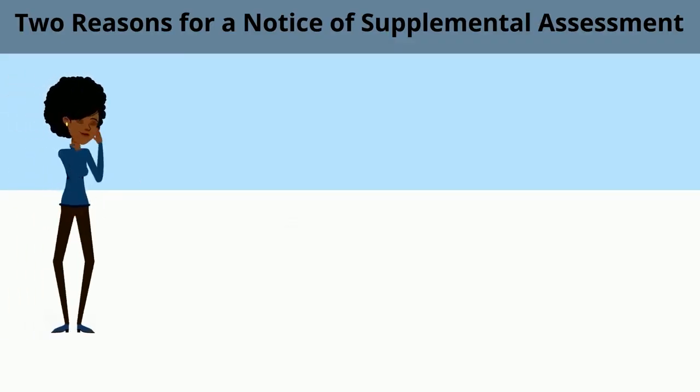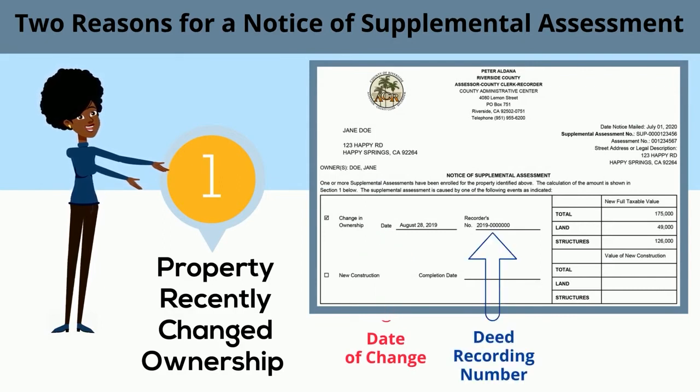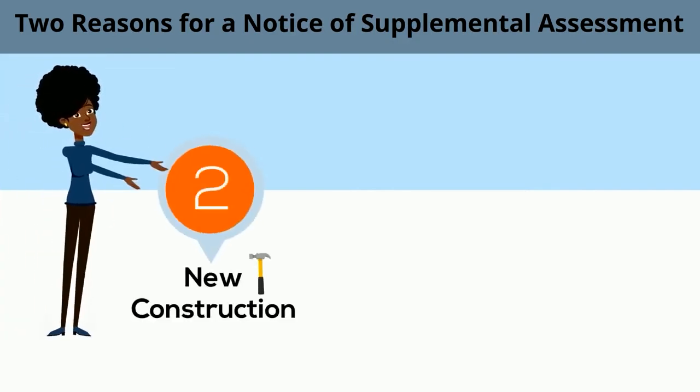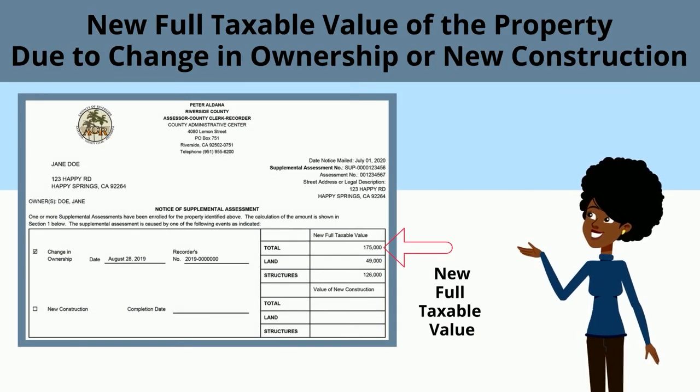Moving down to the first big box, you will see two reasons a notice of supplemental assessment is issued. The first reason is the property recently changed ownership. The date of the change and deed recording number are also shown. The other reason a supplemental assessment may be issued is for some types of new construction, such as a new swimming pool. The completion date is also shown. To the right of the box is the new full taxable value of the property due to change in ownership or new construction.